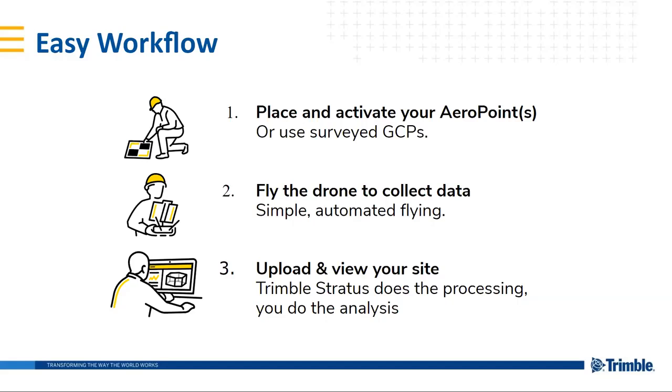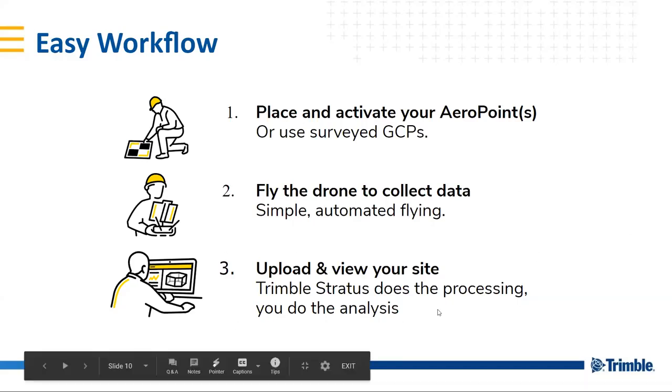After you've done the data capture, so we've got the AeroPoints on the ground, the drone's flown, got its images and landed, you take the SD card out of the drone, you upload your AeroPoints, and then you upload everything to us and our team of photogrammetrists who get to work on it.